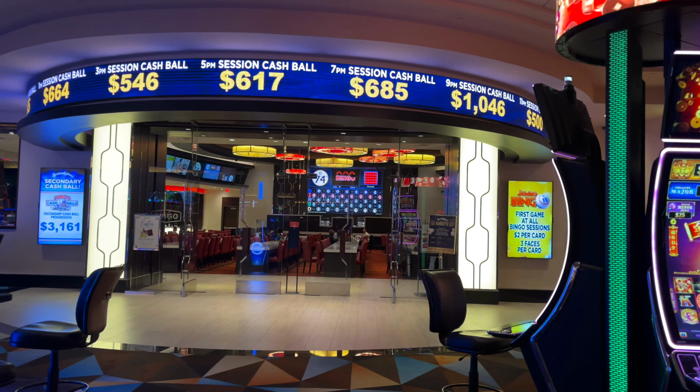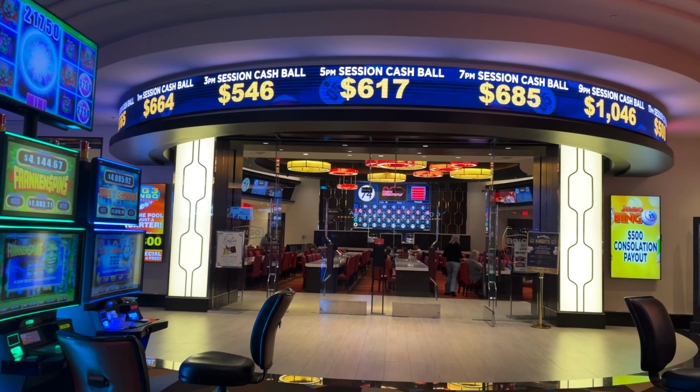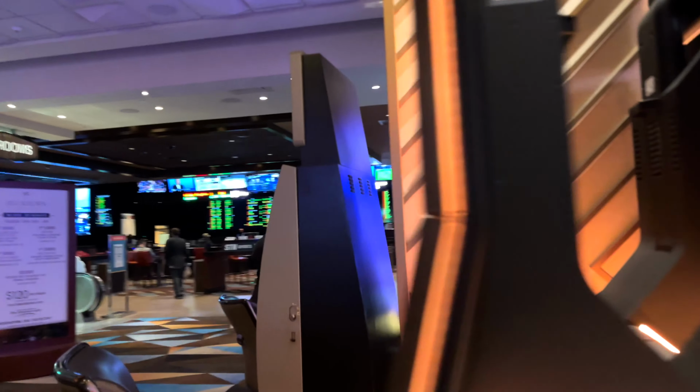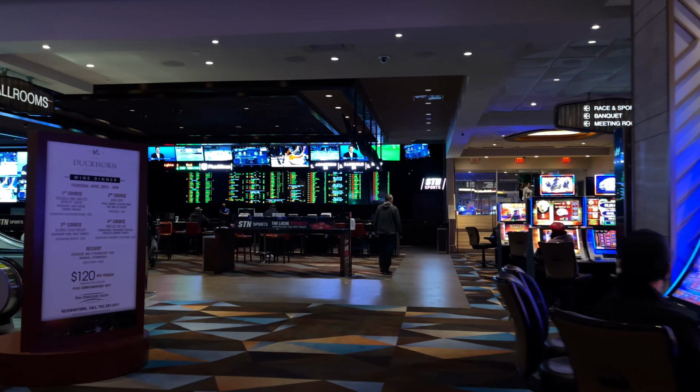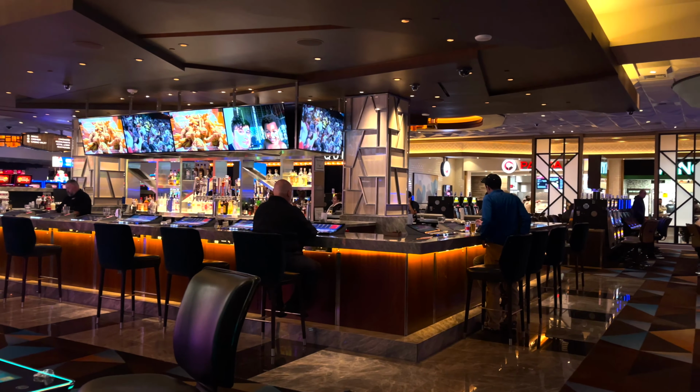They also have Keno and Bingo. Even though they don't have poker, they do have a sportsbook. They also have a bar in the middle of their layout. Also, I'm so sorry that this clip is kind of shaky. I was walking because there is a lot of security over here and I was not trying to get kicked out. So here's the bar that I was telling you about.